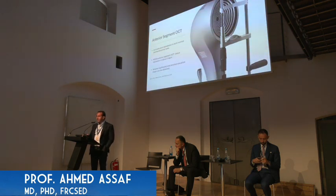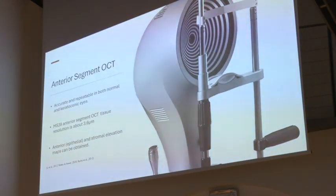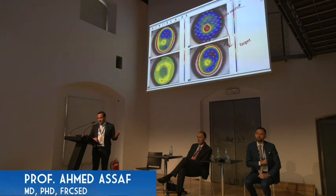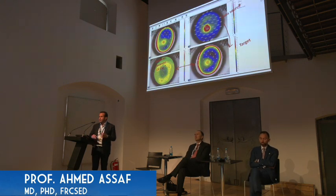With the MS39, we can take a clear view of the epithelial thickness because of the high resolution, with tissue resolution up to 3.6 microns, and then we can study cases of keratoconus, especially early cases, with the MS39. What I saw here is that we use the tangential data from the anterior surface of the cornea, including the epithelium, and try to regularize the stroma, assuming that the epithelium is of uniform thickness. But actually, this is not the case. The epithelium is not of uniform thickness, especially in irregular corneas like early keratoconus.